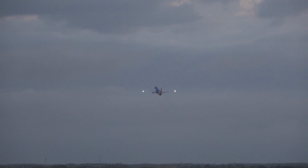Big Hawk. Alpha 736, runway 1 left, clear to take off, wind 360 at 10. Clear to take off, 1 left, Alpha 736. Alpha 1136, contact Parson.